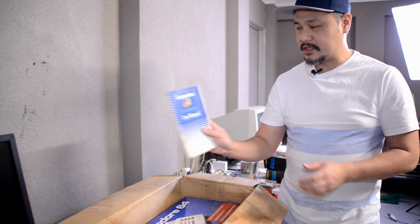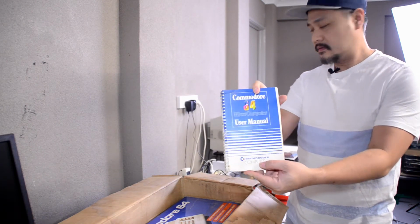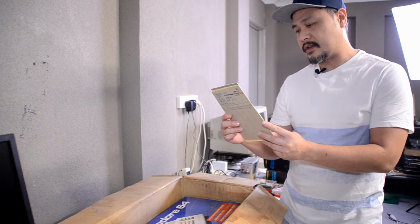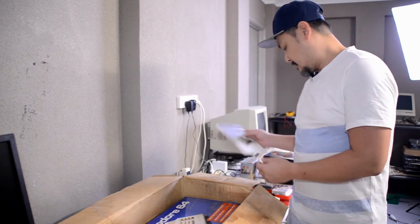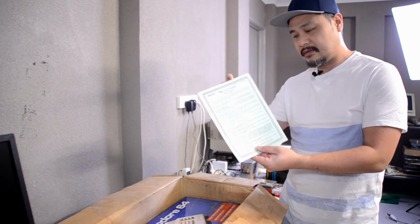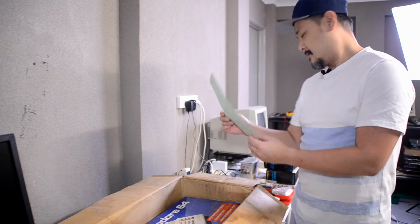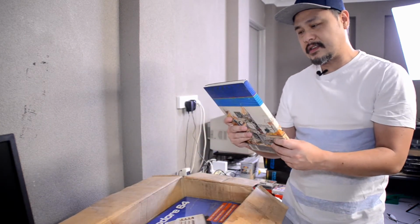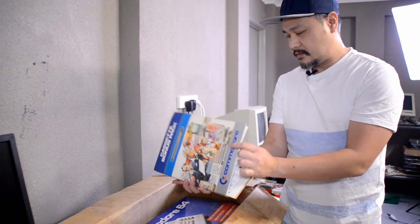And you get your Commodore 64 microcomputer user manual. And the dataset unit operating instruction. And a warranty card. There you go, the original warranty card. I think it's probably useless by now. And a cassette bonus pack. So let's have a look what's inside.